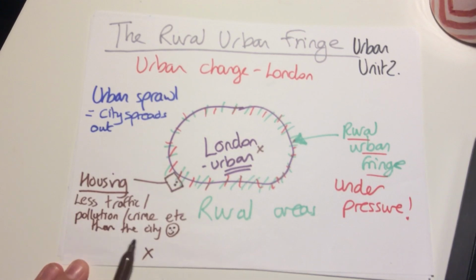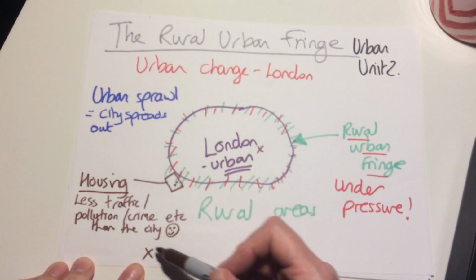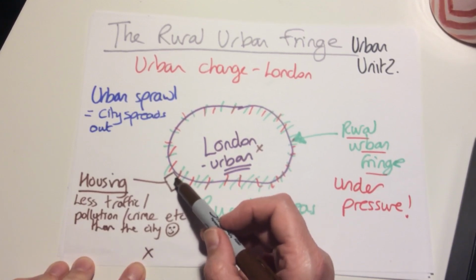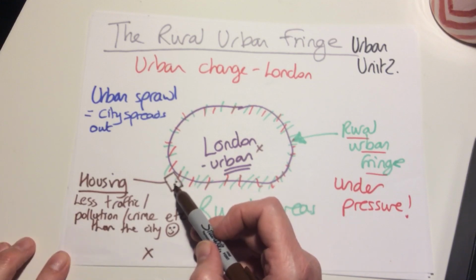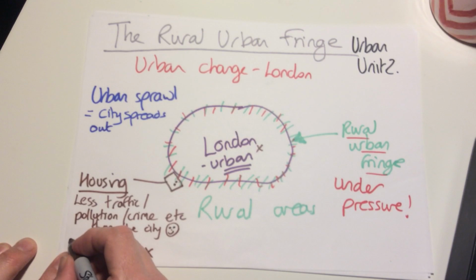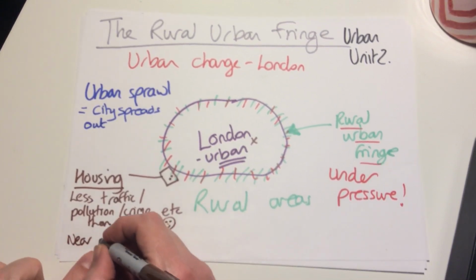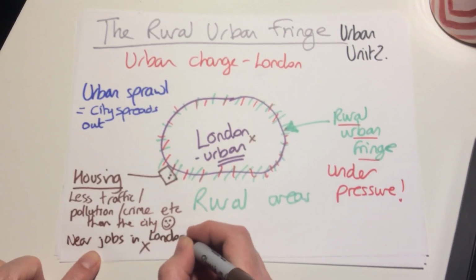But what about living here instead, because that's much less traffic. Why is this better than living well away from London? What's the benefit of living here, of still being near London? Have a think. Okay, perfect. So this also means you are near jobs in London.